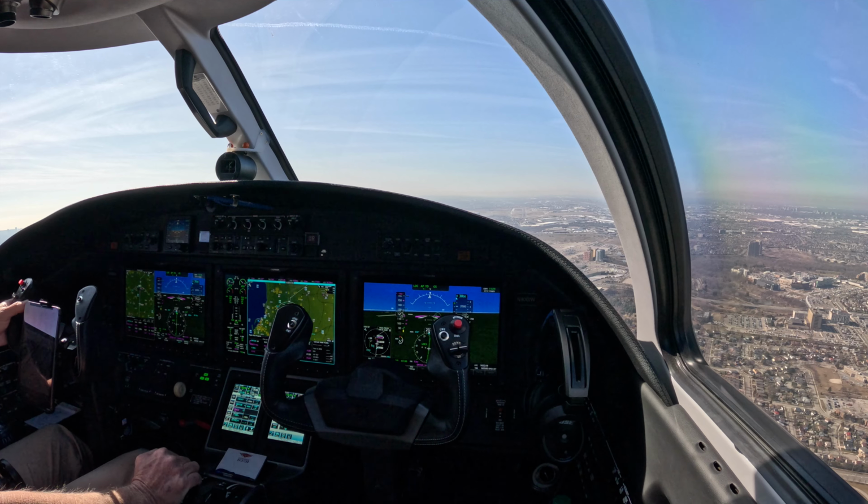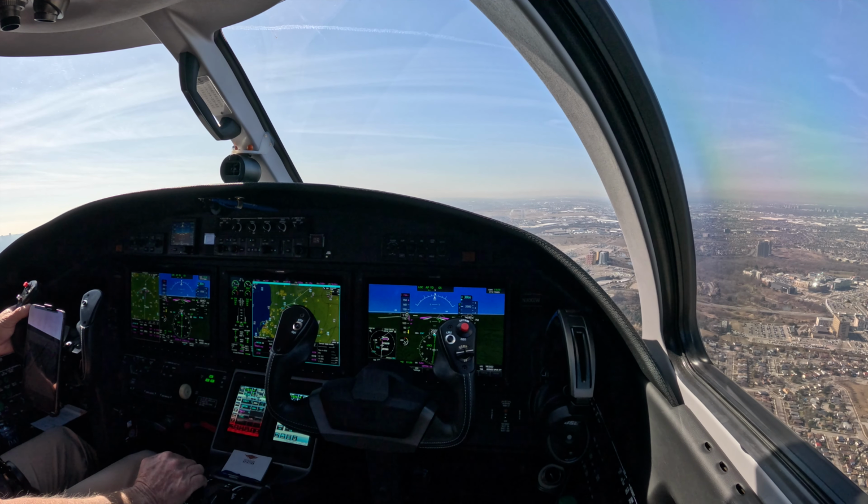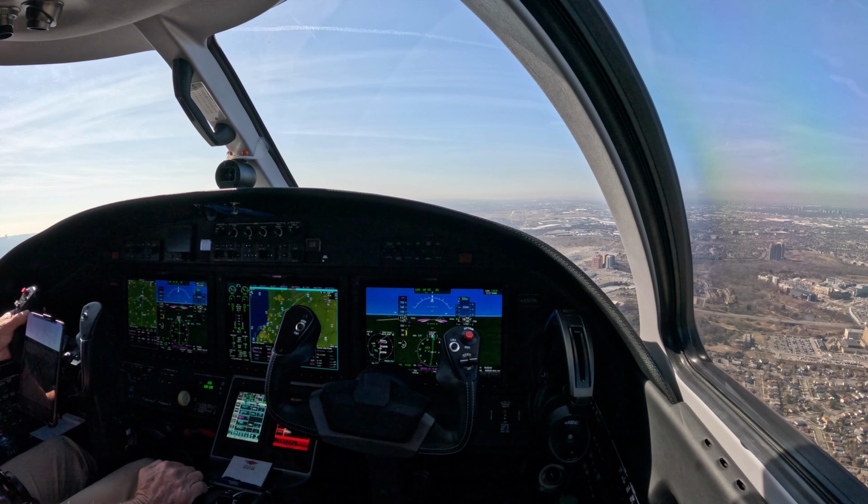This old racetrack, I don't know what that is. All right, Papa is past the other runway, past that.